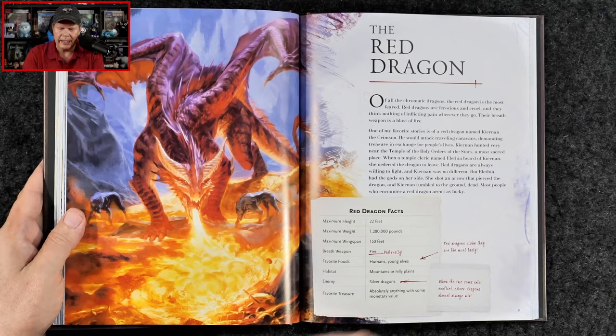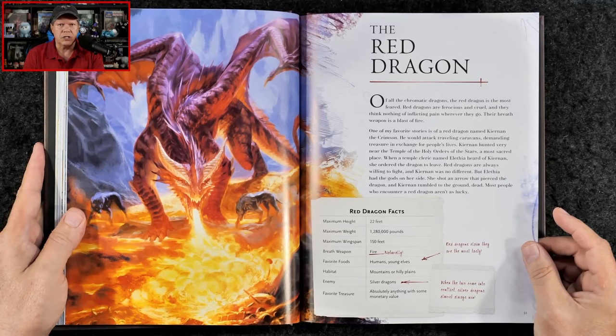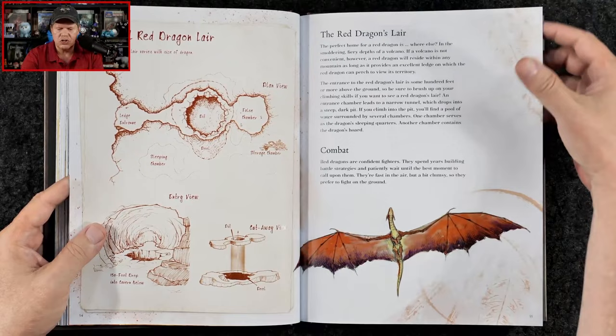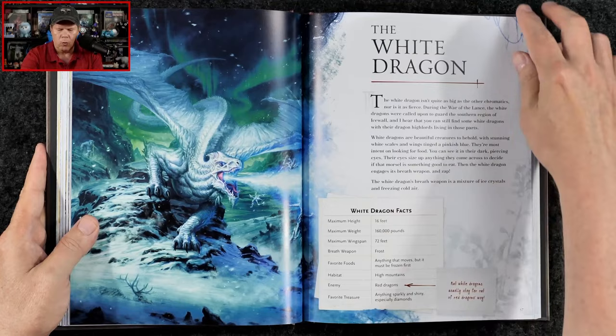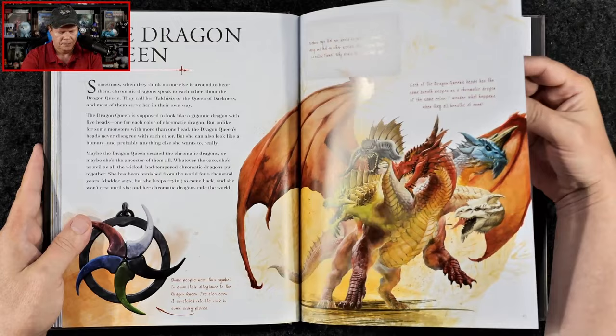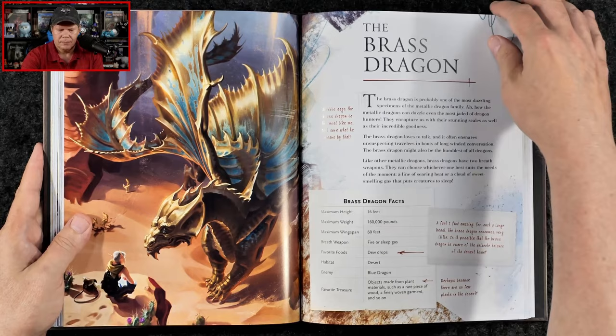I think usually when people think of Dungeons & Dragons and the dragons, the first dragon that will pop to mind is the red dragon, because it has been on the cover of so many Dungeons & Dragons products. So we've got the white dragon. The dragon queen. The brass dragon. So now we have the metallic dragons here.